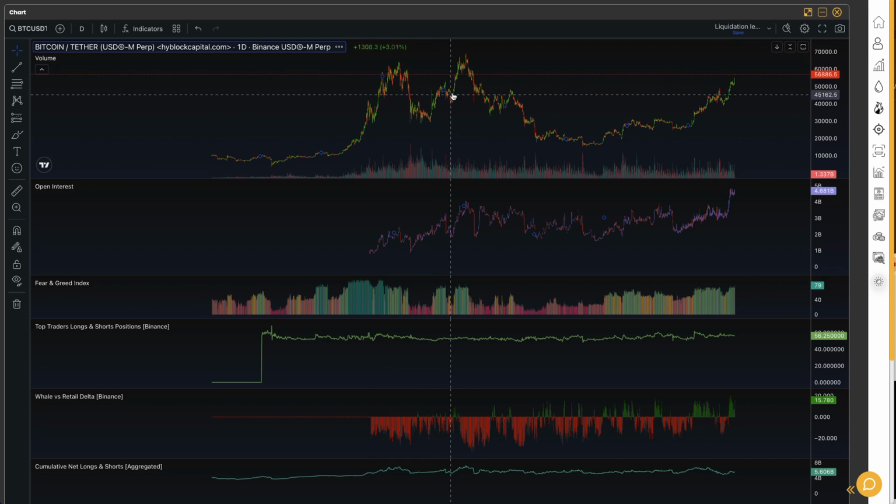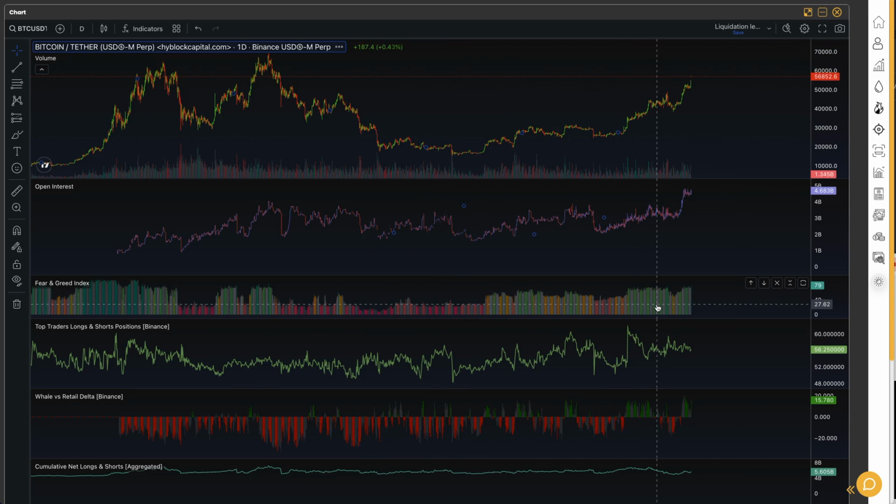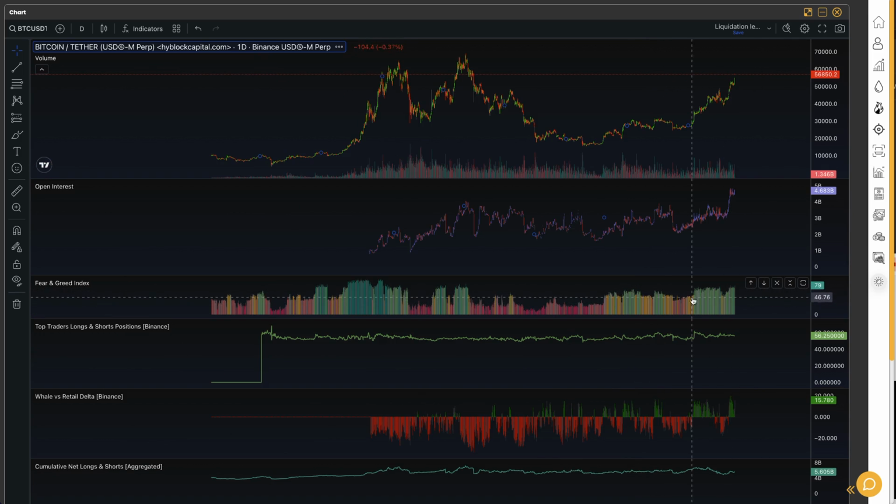And many people say that this last move to the upside is still considered a dead cat bounce, driven mostly by leverage. And where we are, you can see that there's still not a lot of extreme greed, but considering that this is going on pre-halving in the cycle, it's really an anomaly in regards to the past performance of Bitcoin.